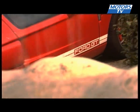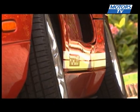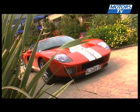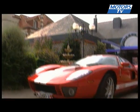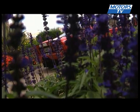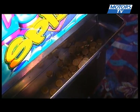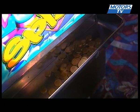A dream is about to come true. Unveiled to the world at the 2002 Detroit Auto Show, the GT40 concept created such a euphoria that 45 days later, Ford announced the construction of the production version. No less and no more than 101 examples have been earmarked for Europe, exactly the same as the original. And what a chance this is for Jessica to get behind the wheel.